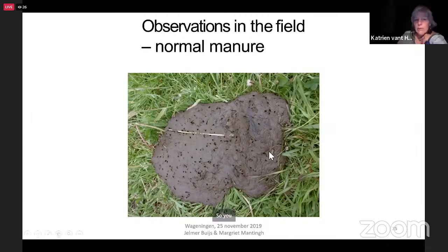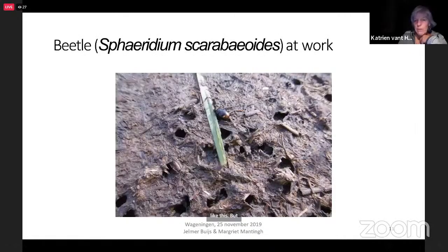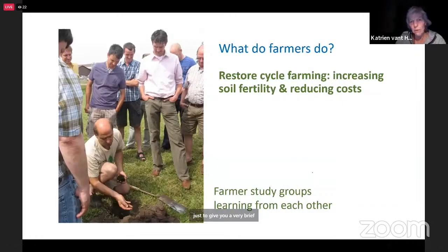So you can see that normal manure in the field would look like this, where insects can be found on the manure, like this. But on most cattle farms, there is no insect life at all on the manure, because of all these chemicals that are available.